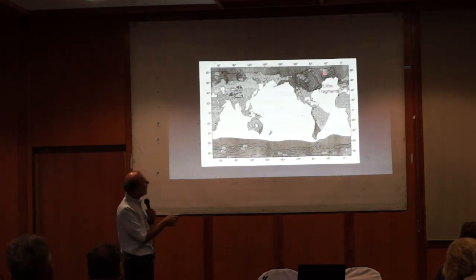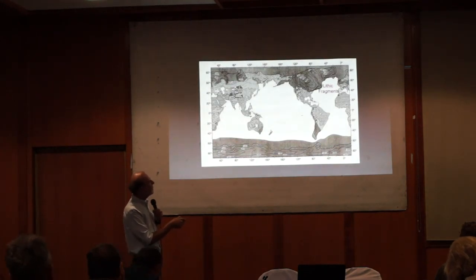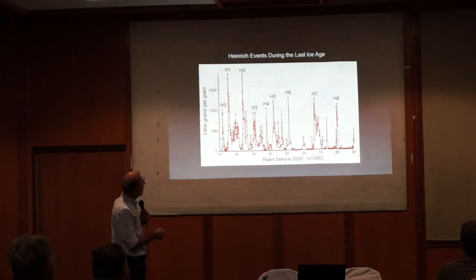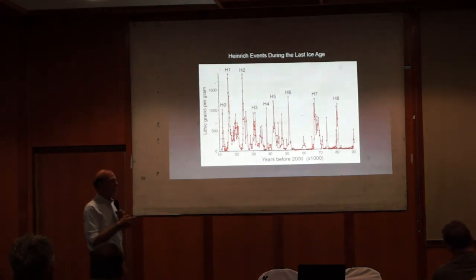And like earlier I was talking about the lithic fragments, Heinrich found these Heinrich event horizons here in the North Atlantic. And here you can plot out the Heinrich events. They name them H0, H1, and so on. And they're dated here. This is a record that goes back 90,000 years.